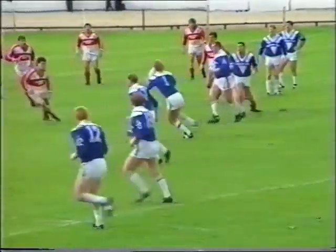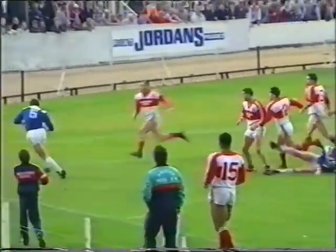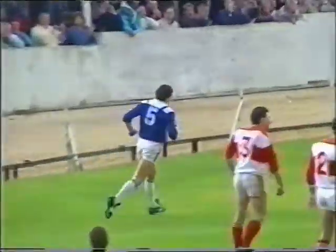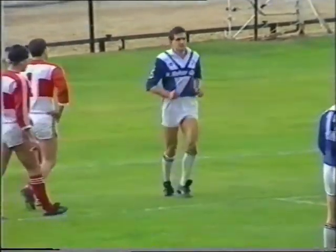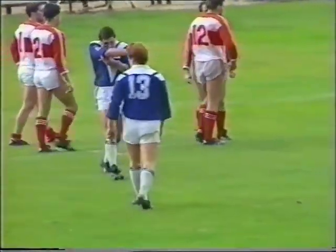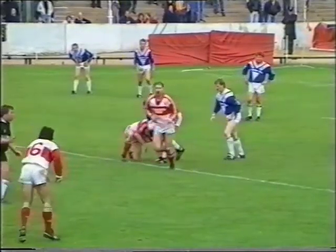Ball to Haggerty. Out to Beavers, overlap here. Blewett. Feed out. Out to Quirk. He's in at the corner. Good play there from the Saints. After 13 minutes of this second half. Burton and Beale in the tackle.